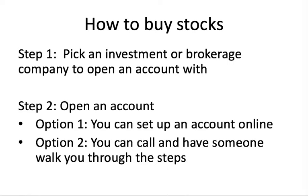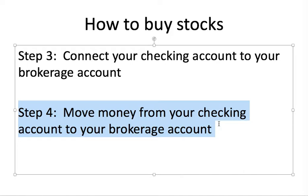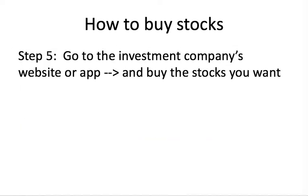Once you've opened up your account, you need to connect that account to your checking account at a bank or a credit union, and then move money from that checking account into your brokerage account. This whole process will probably end up taking somewhere between 2 to 4 weeks. Once you have an open account with money in it, you just go to the investment company's website or app, and there will be a way to buy stocks.